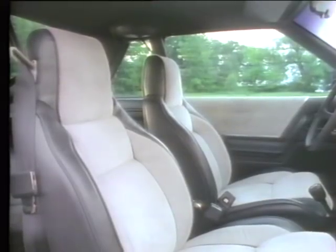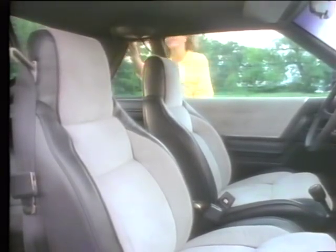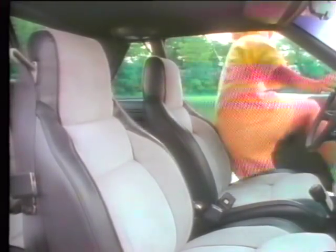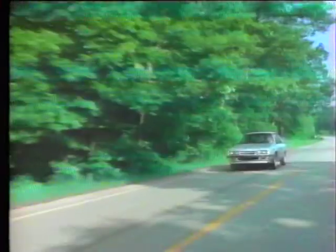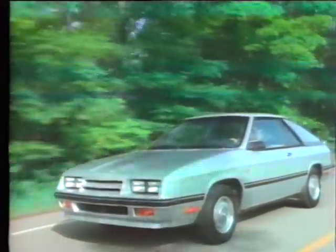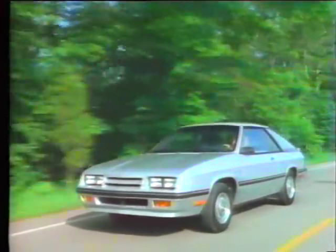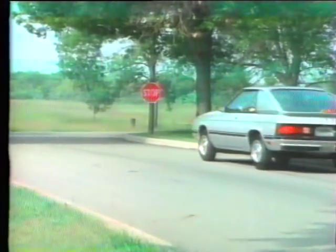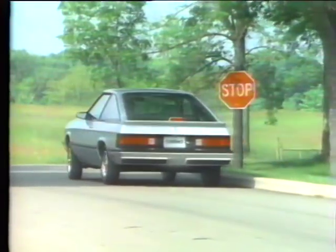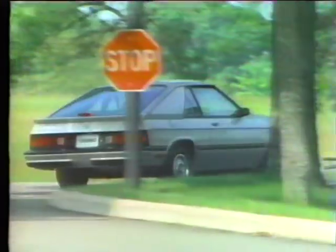Inside, Duster is functional and very roomy, so you and four passengers ride comfortably. And that makes Duster the right choice for active individuals. On the road, Turismo is ready to perform. It runs on a 2.2-liter four-cylinder engine that's now standard equipment. The base Turismo offers many of the same comfort and convenience features found in Duster. And all these standard features make Turismo and Duster an excellent value.